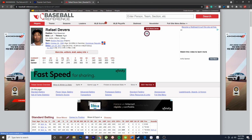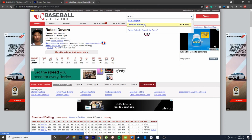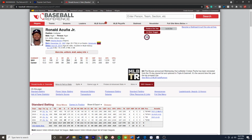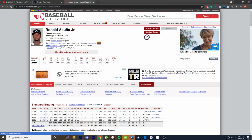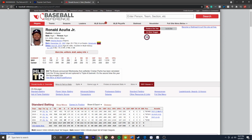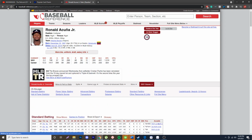See Devers stats right here, 15, .271. Acuna 2.2 WAR, 18 home runs, .288. So slightly better player, WAR wise, home run wise, and batting average wise. You can look also career wise 13.3 compared to 9.4. I'm not saying Acuna is not a better player than Devers, but for a 2.5 times multiplier, I'd really take a risk on Devers right now, especially since he plays at the bigger market.